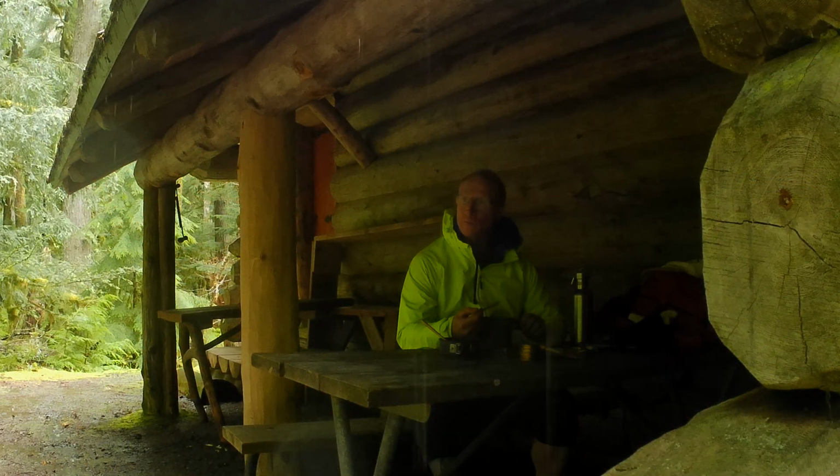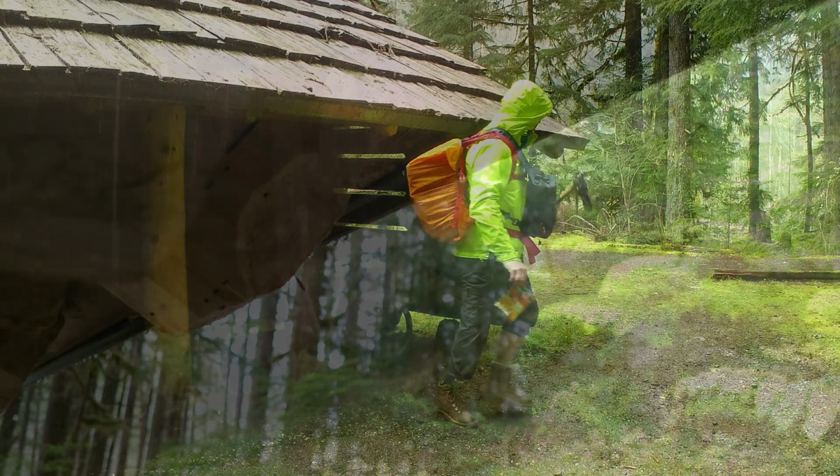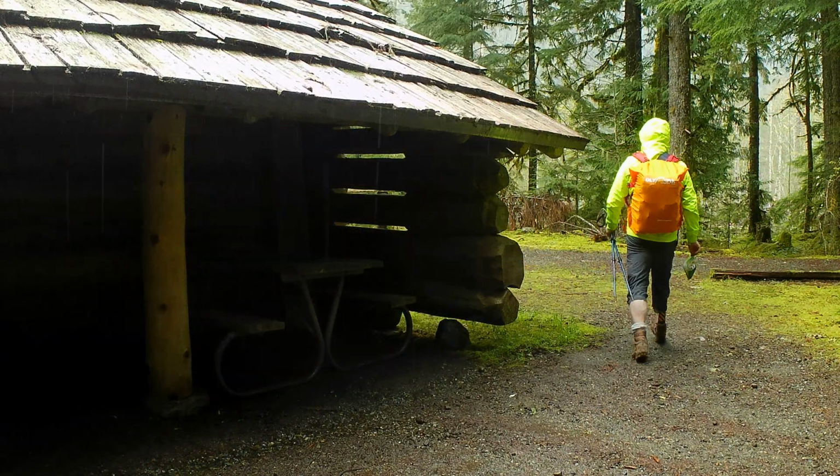This was a great point. It's about 5 miles into the trail, good for stopping, sitting down, and just relaxing and listening to the rain. After enjoying my lunch, it was time to head back down the trail.